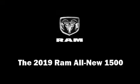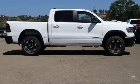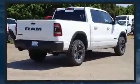This 4-door, 5-passenger truck is waiting for you to take home. It features an automatic transmission, rear-wheel drive, and a powerful 8-cylinder engine.